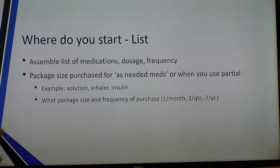Make an estimate. First of all, record what the package size is, and then make your best estimate of how frequently you purchase that. You'll see in the plan finder, it can accommodate 1 a month, 2 or 3 a quarter, so many per year. So give it your best estimate of how frequently you repurchase some of those types of drugs, if in fact you take them.